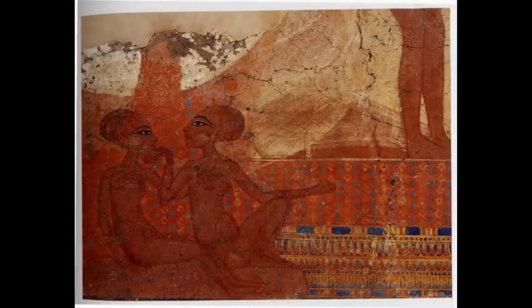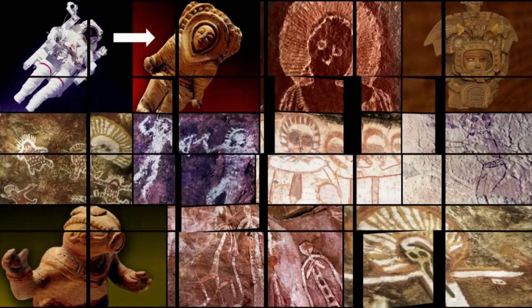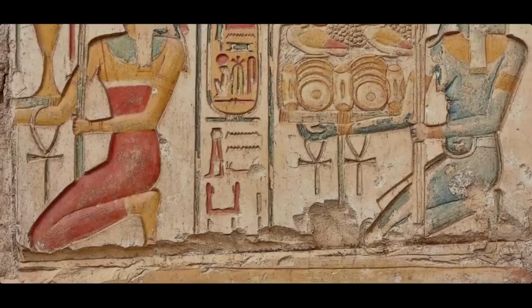And obviously Nefertiti, was it Nefertiti? Or one of them's blue anyway. You got one of these cats are blue. And then you got all this lot. You got people flying through. Looks like they've got space gear on, you know. And this one here, someone's blue.